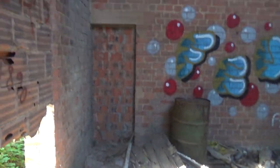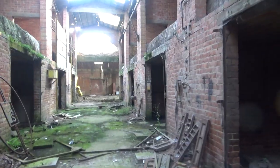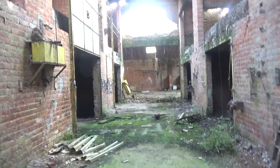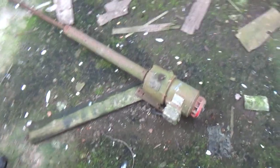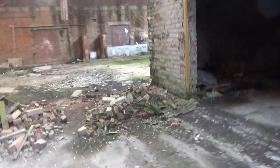Outside again. A sealed door. It's an opportunity. Taking a walk. Yeah, what's this? Drill part of the machine. Ooh, a drill bore. Damn, nice. Right, more.